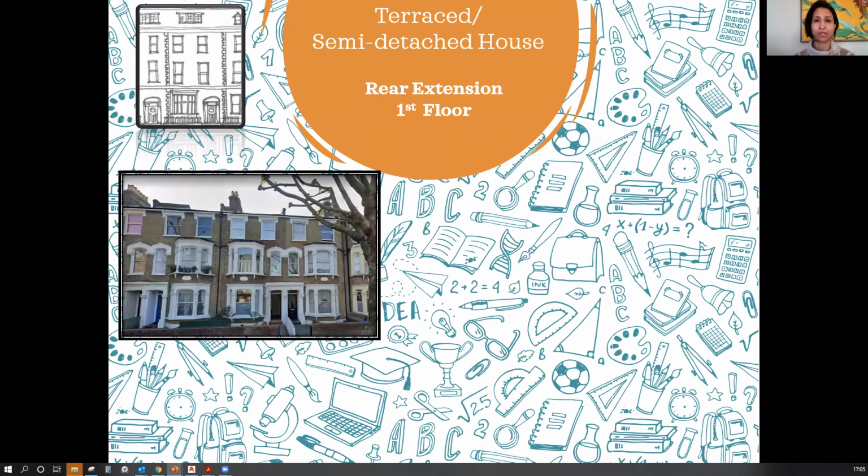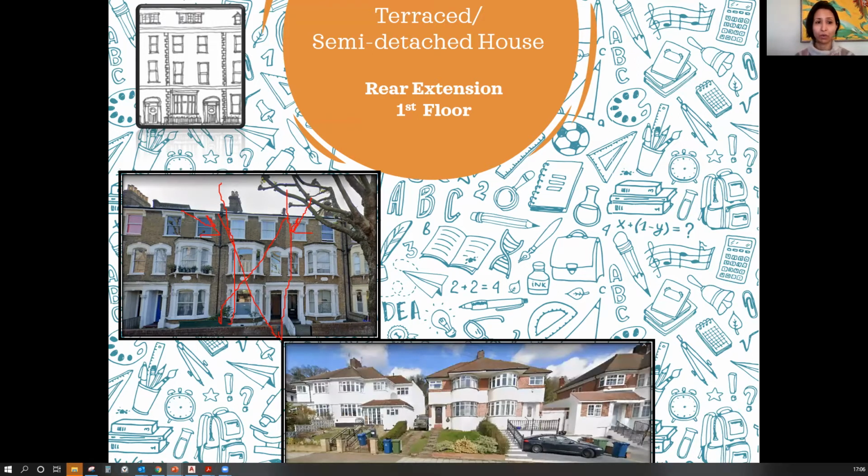What are terraced houses? Houses that share both their side walls with other houses. If you see in this sketch here, I'm talking of this house in the middle between these two red lines. It shares its sides immediately with other neighbors. So terraced houses are like sandwiches. Semi-detached houses share one wall with their immediate neighbor. So if you look in this photograph here, this house on the right hand side is attached to its neighbor on this side, and the other side is free. And that's why they are called semi-detached houses.